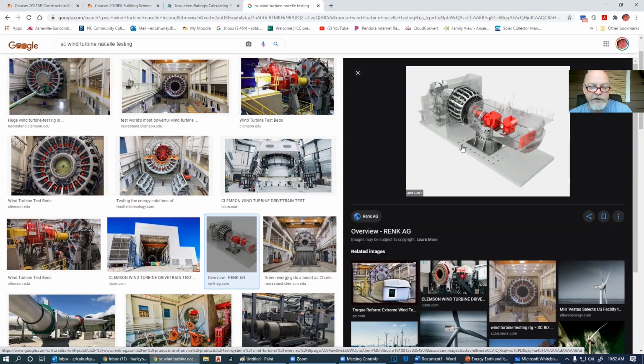This is large enough to test an 18 megawatt turbine. There's no such thing, but when they built it, they wanted to build it bigger, so in case we ended up with that type of technology, then we had it. They basically take these nacelles, stick them up on there, hook it to this generator, and then they absolutely destroy it. They turn this thing so fast, so hard to find out what's going to tear up first. Most of the time it's the transmission.